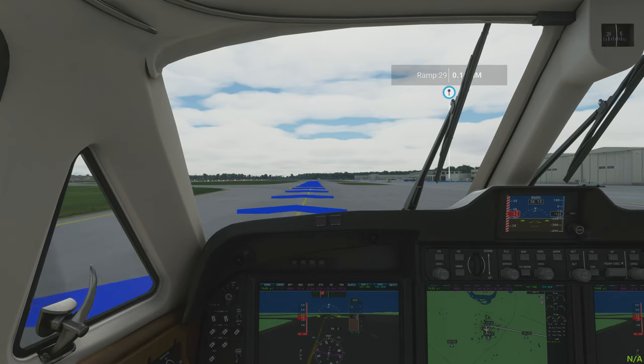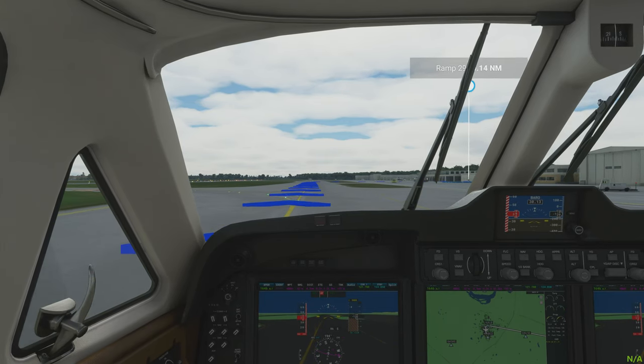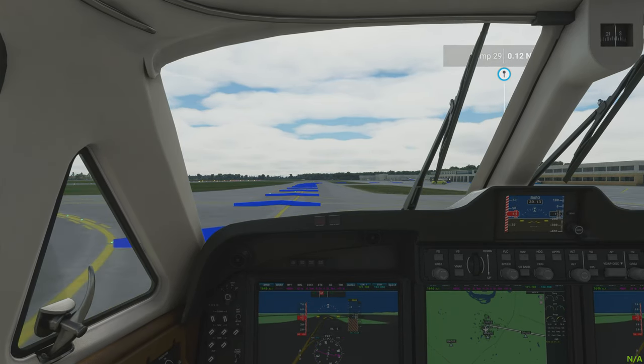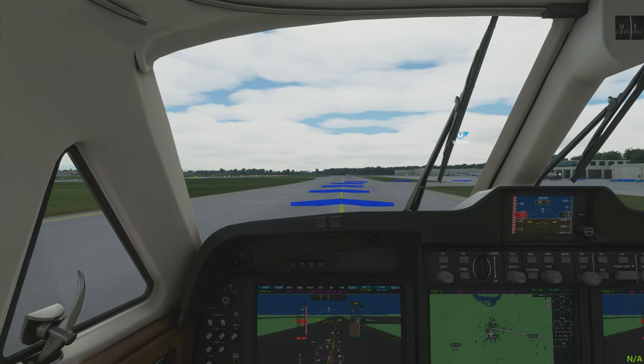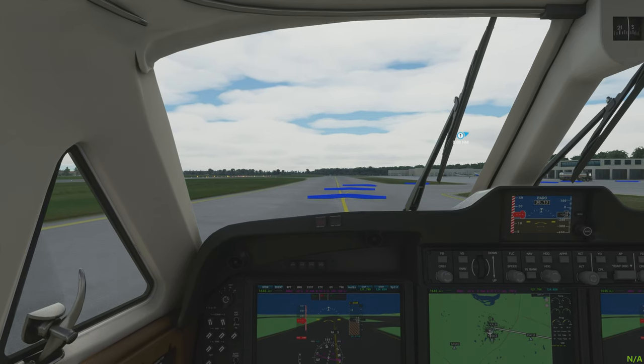I feel like there's always one too many things to keep track of all the time when I'm flying, and so all I can do is just do my best to cover them all, but I can't keep them all together all at the same time.